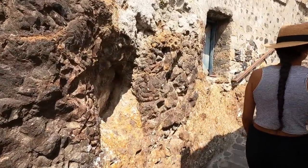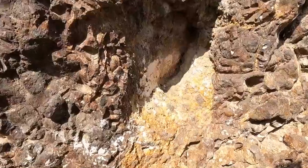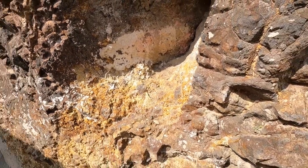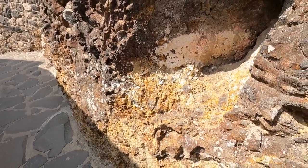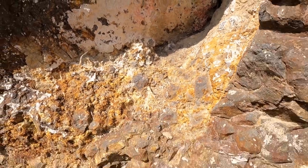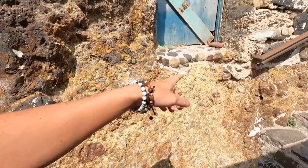Yeah, it's really cool walking around and seeing everything like this. Look at the yellow too. Is that from sulfur? I don't know. Normally when we go to volcano places and there's sulfur, you usually get these yellows and pinks in the rocks. It's all like that here.